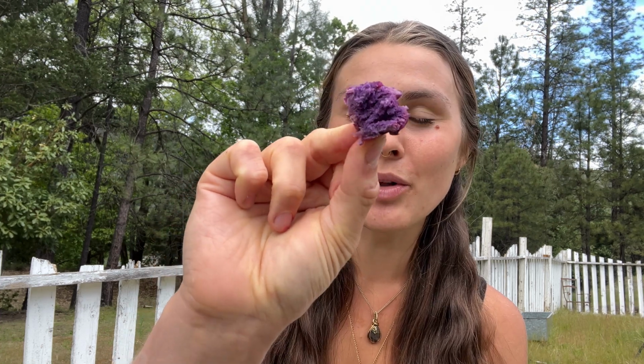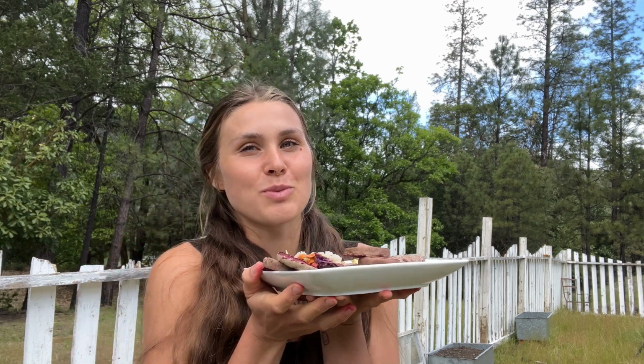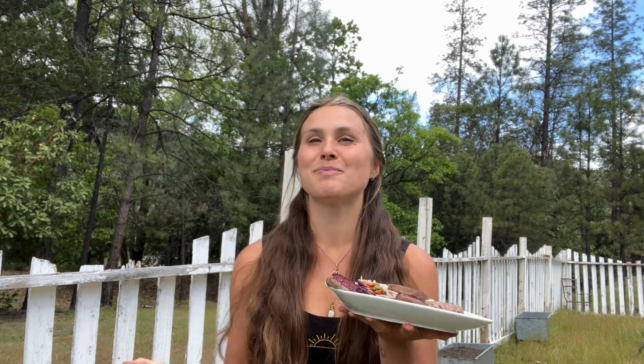Look how purple that is. One thing that makes me so happy is colorful food. I feel like food is art, and I can't wait for my garden to be producing vegetables soon. It makes me so excited.